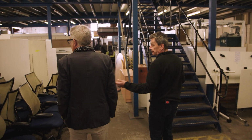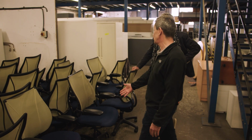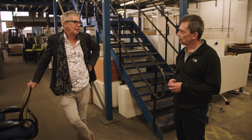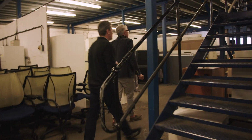This is a classic story. They just changed the brand colours. There is nothing wrong. These are human scale chairs. These would have been £400 new. This search for trend and particularly brand colours and stuff, personally, I don't get it.